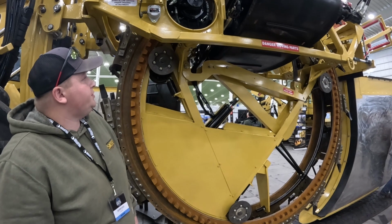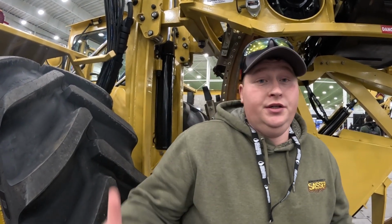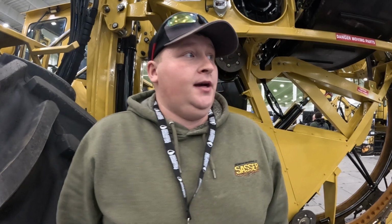We've got just a lot of moving parts, a lot of maintenance. That's why a lot of people plow as much as they can, because of the maintenance factor on these machines. Not only do they cost close to what a plow costs, if not more, there's also a lot of maintenance intensity. So I think that's as much as we got on this machine, guys.